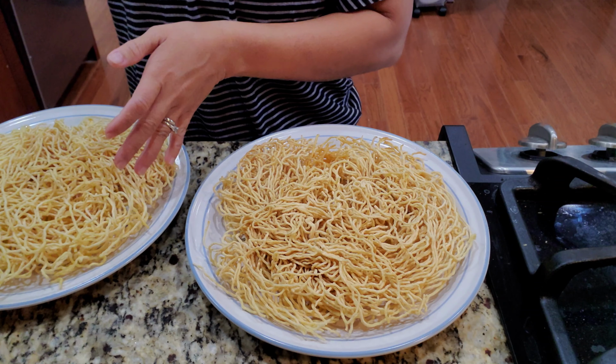When you see that sizzling going on, that means the oil is hot enough. If it doesn't sizzle, then it's going to be stale or hard. It's not fluffy. So flip it around a couple of times to get it cooked evenly. You don't have to cook this for too long. This was like a minute. When it gets to golden brown, the egg noodles are already kind of yellow, so watch out. You don't want it to be super dark.